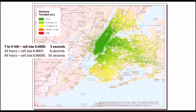No surprise there. However, if we make the cell size smaller, down to like a 5 meter cell, it's going to take longer. It's taking an order of magnitude more time because our cell size is an order of magnitude smaller. No big surprise there. We look at distance traveled. What do we see? Oh, Midtown Manhattan, people don't go very far.